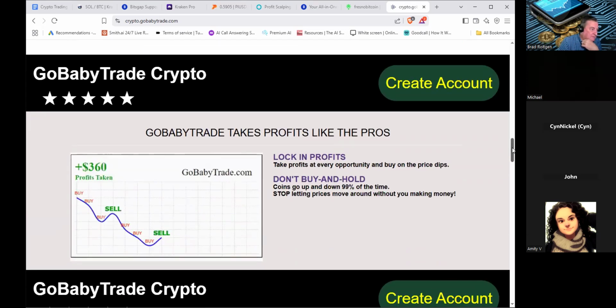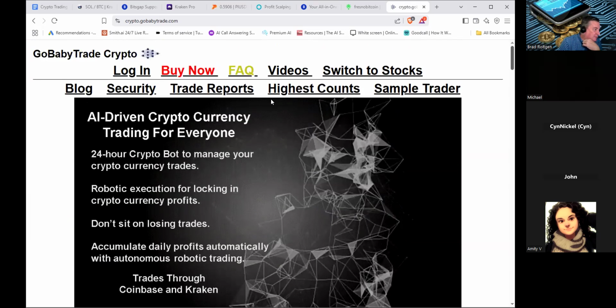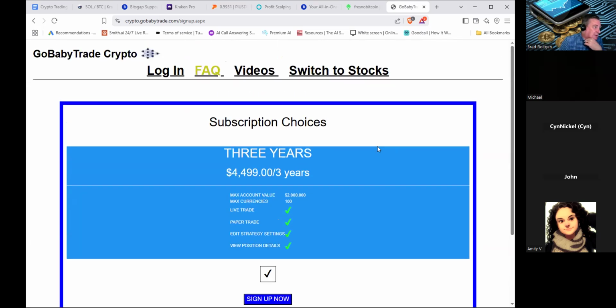What about their pricing? Buy now. Oh, geez. Yeah, this is a little bit pricey. If you've got $100,000, $500,000 to work with, maybe $4,500 isn't a whole lot, but I would rather put this money to work in the trade than spend it on this. I had no idea it was that expensive.